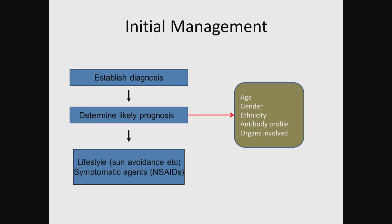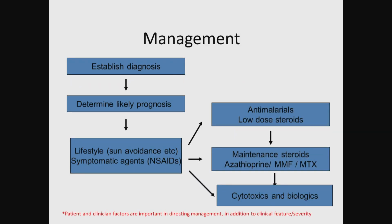Suffice to say, the initial management of lupus and the overall aim is to establish a diagnosis as quickly as possible, introduce some lifestyle avoidance things like sun and certain agents that can make lupus worse, but also try and prognose that patient. Have they got high risk for kidney disease? Have they got the wrong antibody profile, etc.? There's then drug therapies that can be instituted at any level, at any time point.